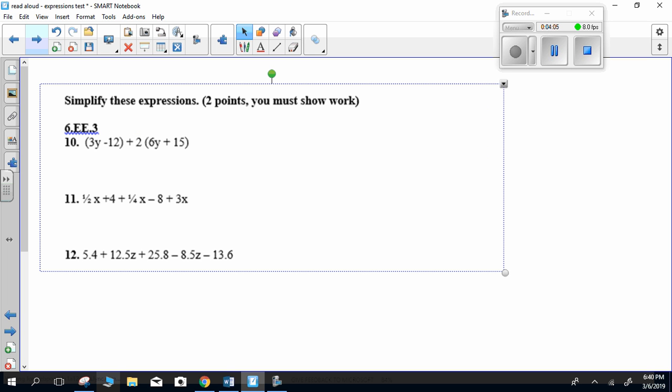Simplify these expressions. These, you're just going to look over them by yourself. Make sure you're doing your math. Pause.